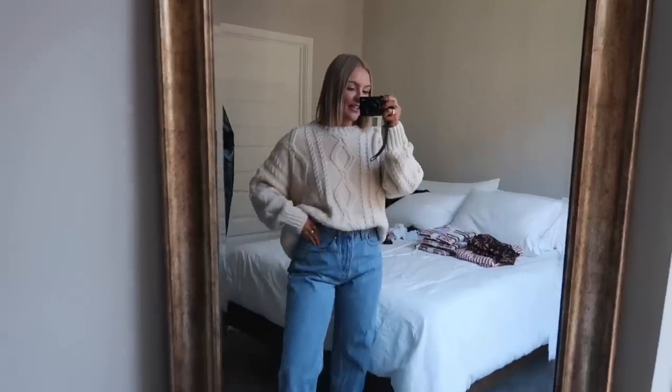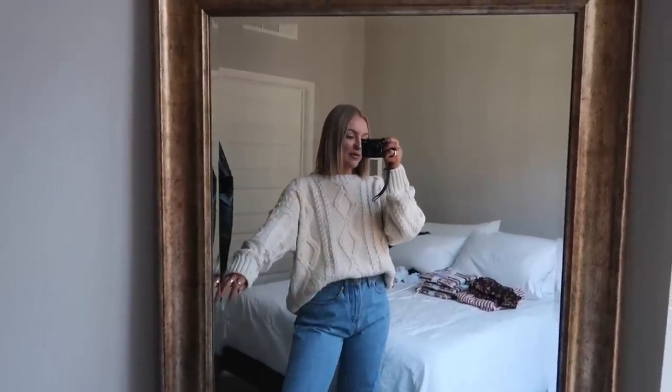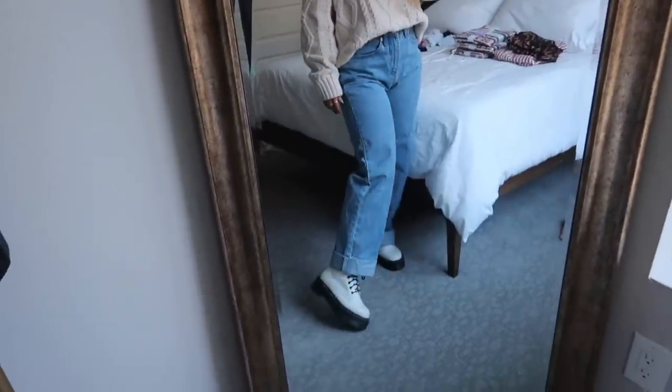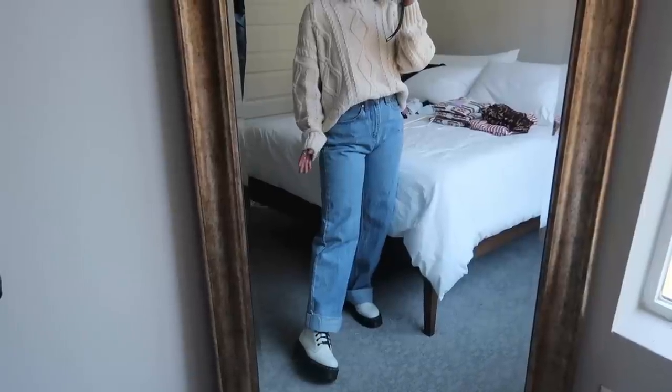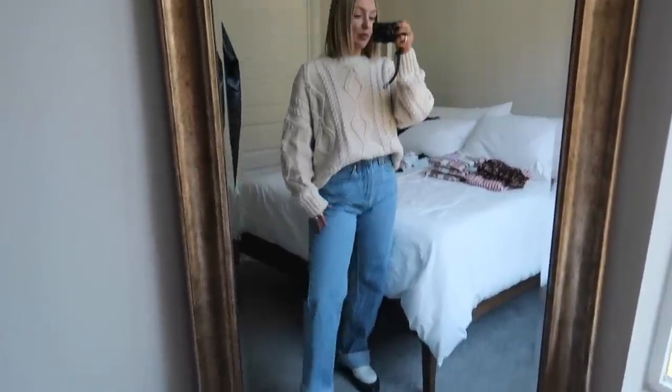So here are the jeans styled one more way with this sweater. For the jeans, I just paired it with these Doc Martens, and in the last outfit, I had them rolled once with the black boots, but here I have them rolled twice.